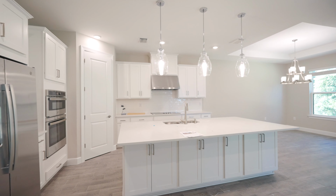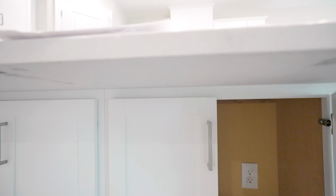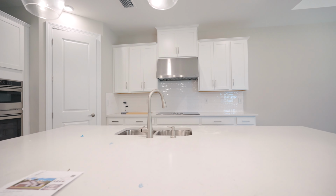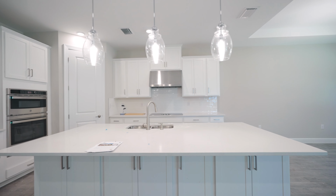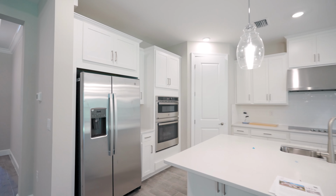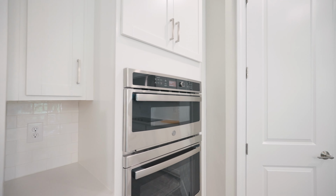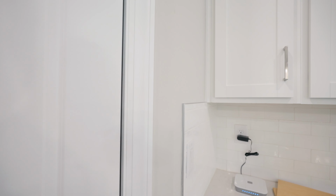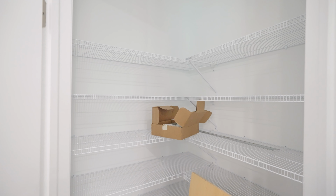What I like about this island is on the bottom of the island, you have all this space down here. So it's really nice and convenient that you could put some stuff down there. Also, check out the nice refrigerator, your microwave with your oven, one on top of the other. And here you got a very nice pantry.